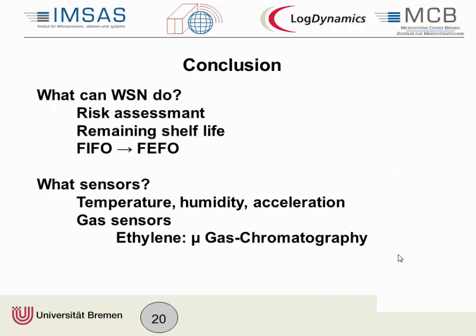And I conclude, what can wireless sensor networks do? We can assess a risk, say, this container will have a problem in 2 weeks, or it already has a problem. We can make a continuous re-estimation of the remaining shelf life, and this may be the beginning of a paradigm change in logistics from FIFO, first in, first out, to FEFO, first expire, first out. What sensors do we need? We measure temperature, humidity, also acceleration. And the clue to know what the fruits tell us is gas sensors, micro gas chromatography for ethylene.